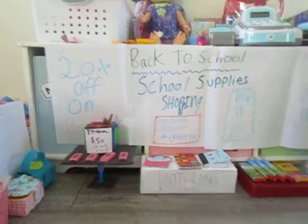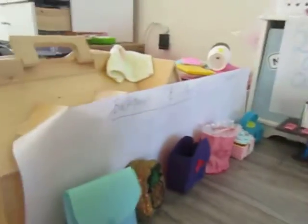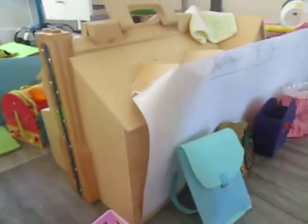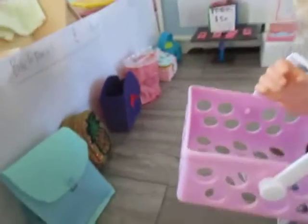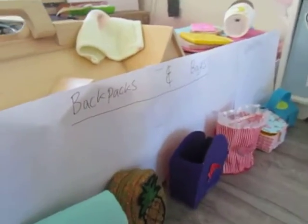Ooh, they have a lot of stuff here. So first we need a basket. There's one right there. Oh, and by the way, where are the shopping carts? Shopping carts? I don't think they have any. Okay, it's okay. All right. The first area, oh, there's the backpacks.